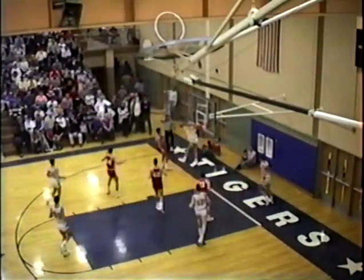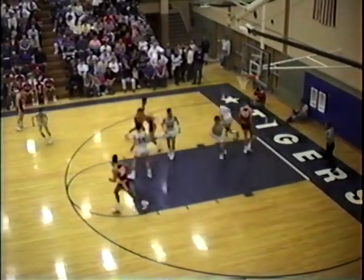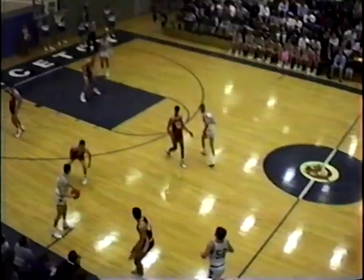Cross-court pass deflected out of bounds by McDonald. Plays a little right. Pass to Close on the inbound. Kicks it outside, the jumper by Houston. It's an air ball. McDonald rebounds with 2 seconds. Can't get the shot away. A little zone. Pass comes into Ross.